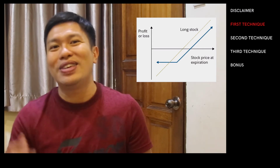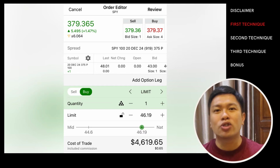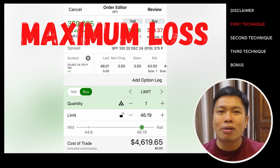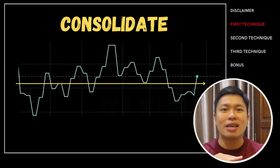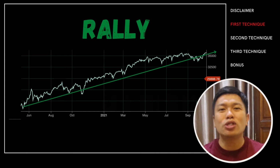What I like most about buying a put contract is that your risk can be easily managed. The maximum loss that you will ever experience when you buy a put is just your upfront option premium. Hence, if the price of the stock were to either stay the same or to rally, the most you will lose is just your pride and the option premium.